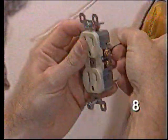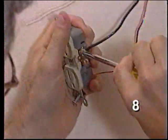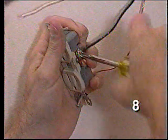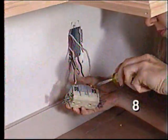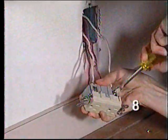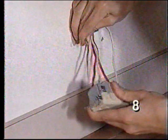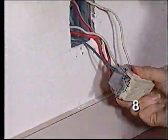Most of the receptacles we put in were normal 20 amp devices, like this one for the refrigerator, and that includes the dishwasher and the disposer outlets. But most codes now require GFCI protection on all countertop outlets. So we installed GFCI devices at the start of our countertop circuits and ran the other devices off those to give each of them the same GFCI protection.